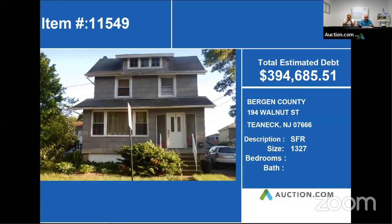All right, our next property now is 194 Walnut Street in Teaneck. This home is a single family with about 1,327 square feet. The approximate estimated debt on this is $394,685. Let's go ahead and look at that next slide.